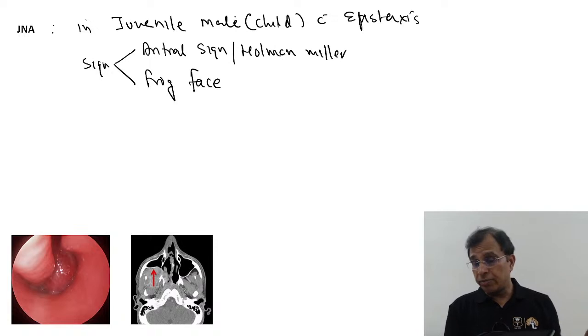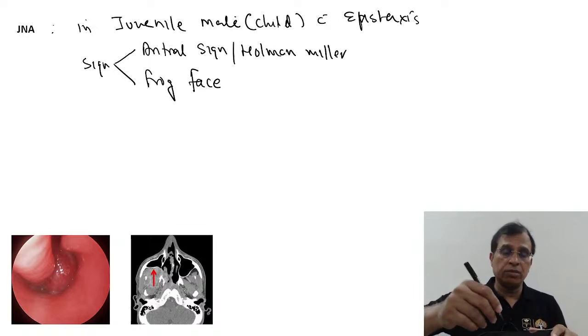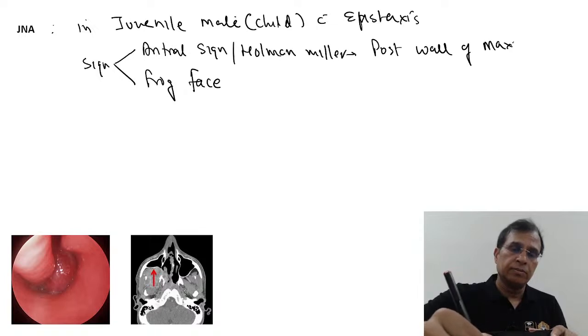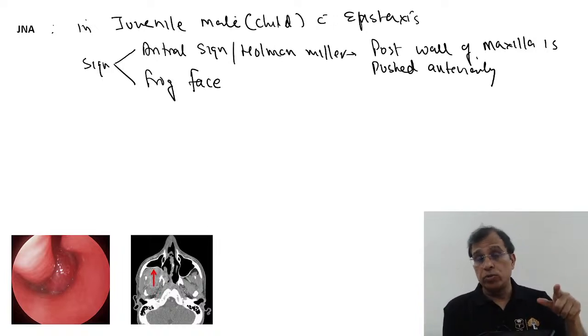So if a juvenile male child, around 10-12 years of age, has epistaxis, this is the first thing that comes to your mind. Antral sign is this image that you see below. In antral sign, the posterior wall of the maxilla is pushed anteriorly. If you look at the second image, the CT scan below, look at the red arrow, which is showing the posterior wall of the maxilla is pushed anteriorly by the tumor, and this finding is described as antral sign.